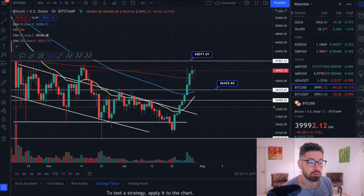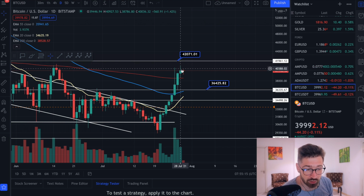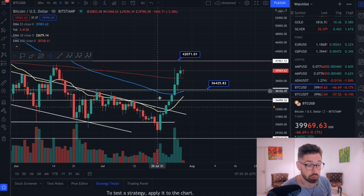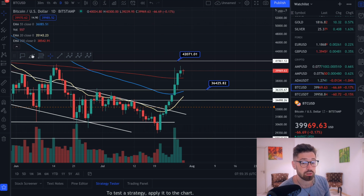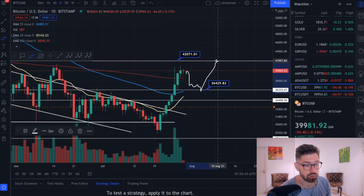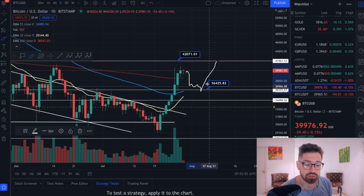So we're going to quickly pop over to the daily. I talked about us being overextended guys, and it would be healthy for us to see a correction. So if we do come down to this level of support, we'll find support here along the EMAs. The chart will heal up a little bit here. We come down, we consolidate, we find support. The EMAs catch up, we reset on the RSI, and then we see our next leg up to break 42K. All right, guys, that's the likely scenario in my opinion.